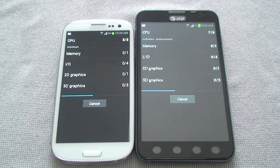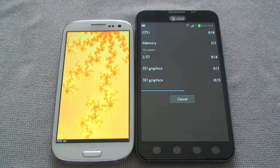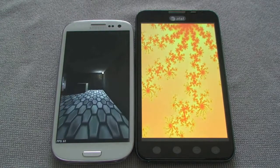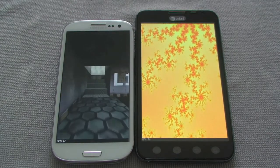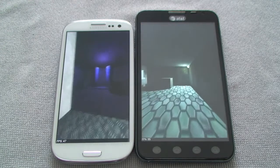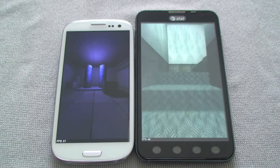And right now, the Samsung Galaxy S3 is the biggest dog in the yard. We'll see what happens with the iPhone 5. And obviously, you could tell that the S3 is moving very rapidly through this benchmark.